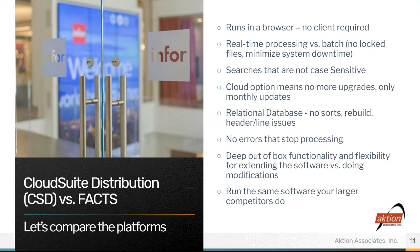Cloud option means no more upgrades, only monthly updates. Again, you don't have to wait 5-7 years to need a new server to do an upgrade because it's such an ordeal and the process is so involved in training, implementation, etc. Now it's updated monthly. It's a true relational database, so you don't have sort files that need to be rebuilt. Performance doesn't depreciate based on the number of records. There are no errors. So you don't have to worry about the escape codes or the errors you may run into today.